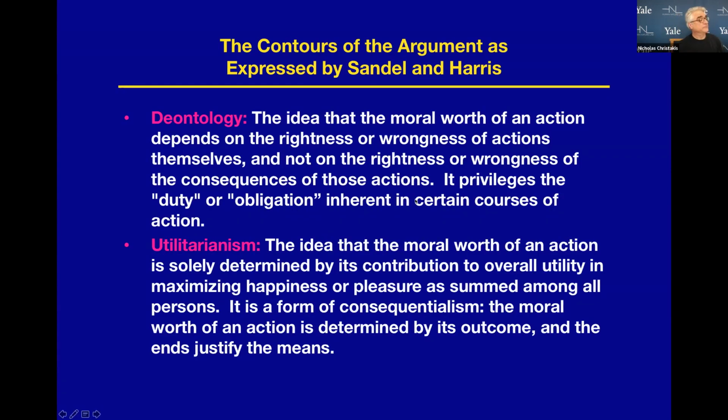So here's the argument. These are the contours of the argument as expressed by Sandel and Harris. The question is, if the goal is okay, do the means justify it? As many of you have probably learned, if you've taken other classes in philosophy or ethics, in essence, Sandel is a deontologist and Harris is a utilitarian. Deontology is the idea that the moral worth of an action depends on the rightness or wrongness of actions themselves, and not on the rightness or wrongness of the consequences of those actions. It privileges the duty or obligation inherent in certain courses of action. So deontology says the means don't justify the ends.